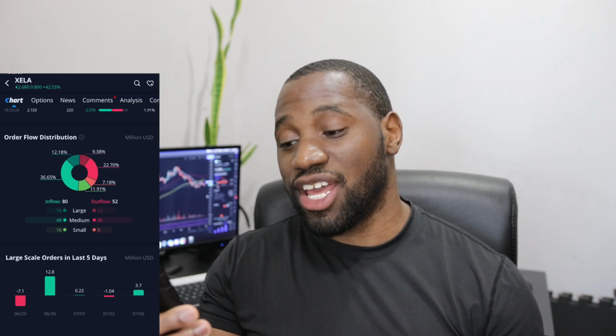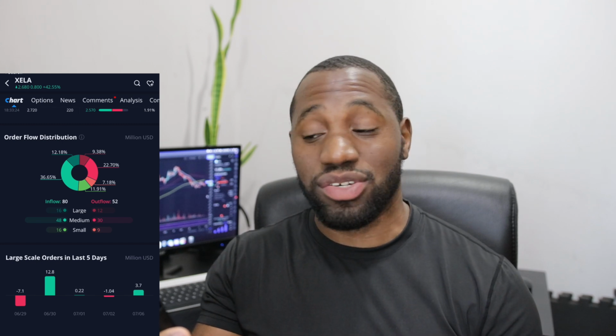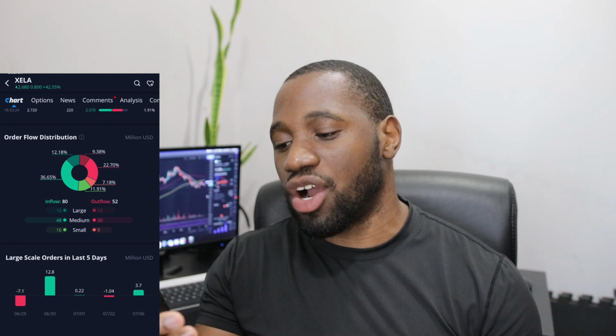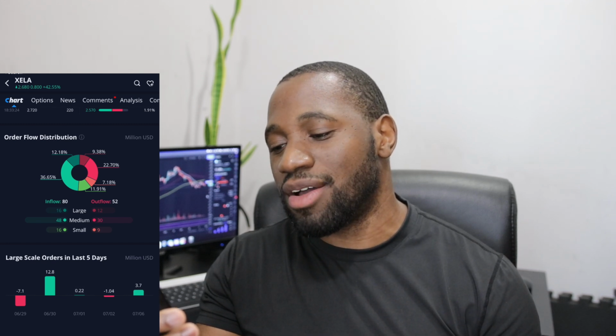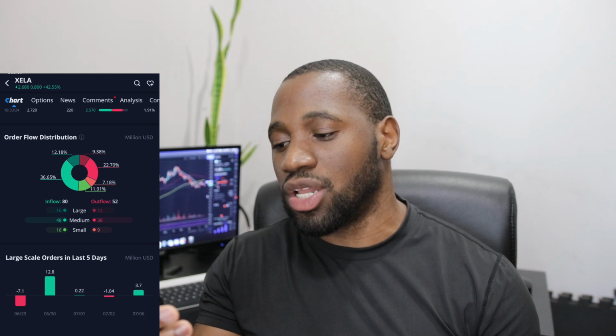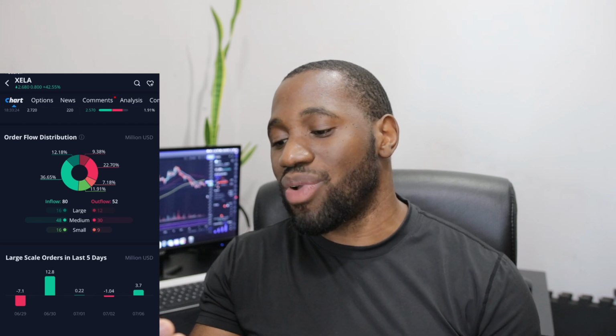So we can see here on the inflow we had 80, and on the outflow we had 52. And just to let you guys know, this is in millions, all right? So we have 16 on the large, 48 on the medium, and 16 on the small. So we had inflows beating out outflows. On the large we had 12, on the medium we had 30, and on the small we had 9.